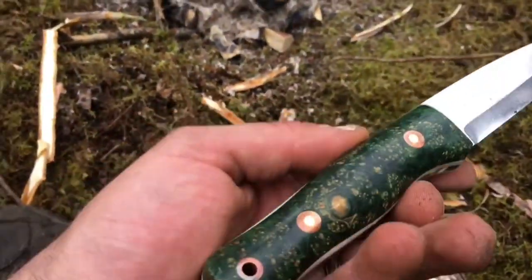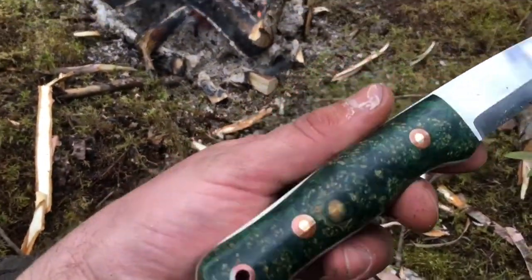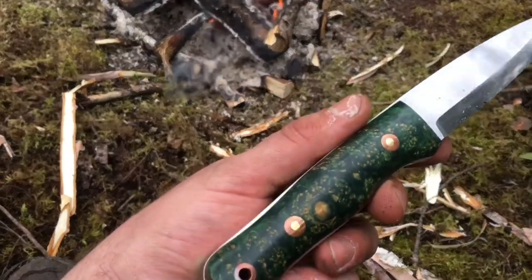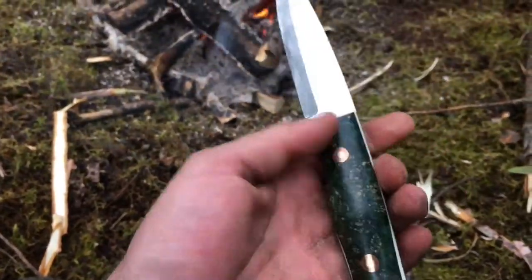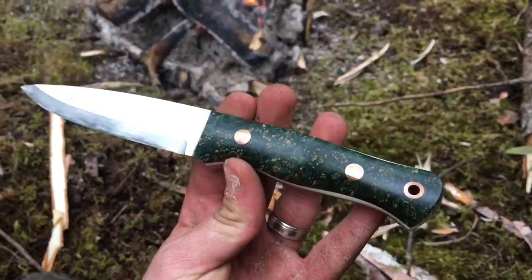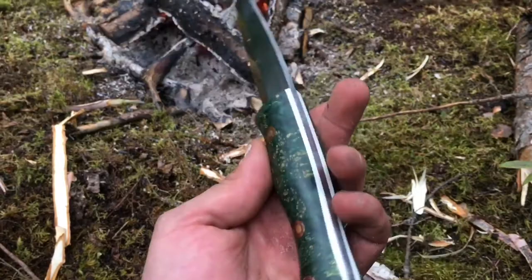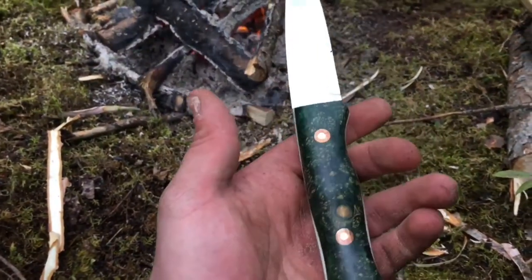I wish there was sunlight. It's overcast, but it looks pretty dark handle, but in the sunlight it's pretty bright green. It almost looks like the Northern Lights, which I love. I'm obsessed with the Northern Lights.